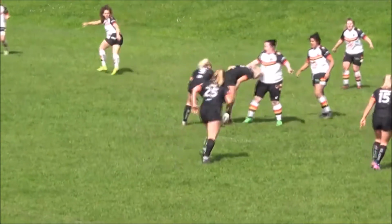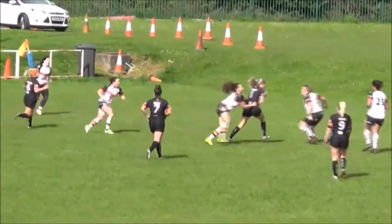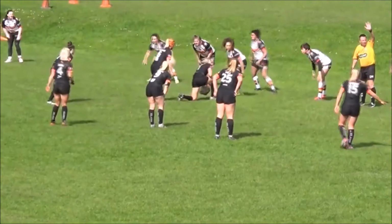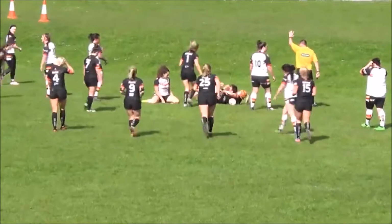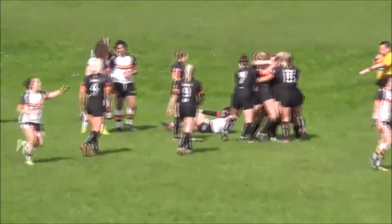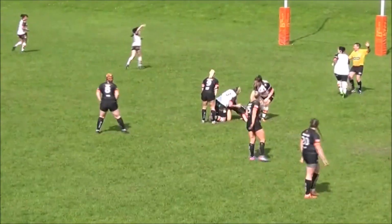Stanley. Oh, a little bit of a skip there. Brought down about a metre away, Georgie Heverington. Oh, that's just beautiful. That is just simply beautiful. Another try for Castleford. 34 points to 10 they lead, but Georgie Heverington, take a bow.